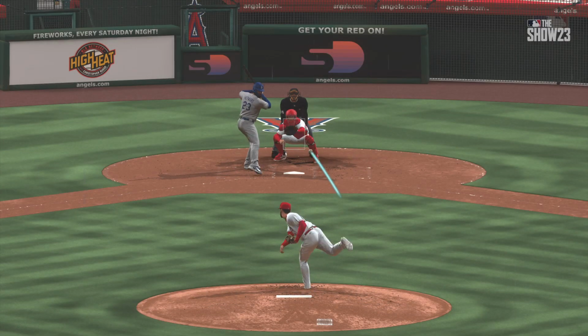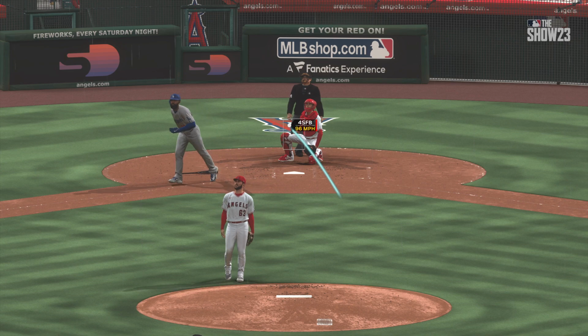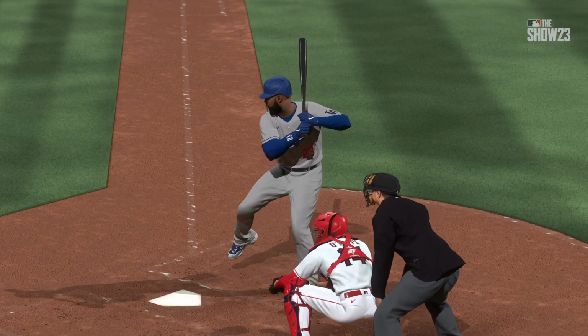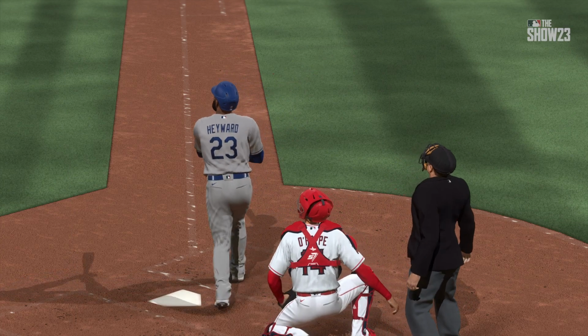High velocity up and in is just such a difficult location for the hitter, but this time he pulls the hands tight to the body, gets through this pitch. What conviction in that swing. Awesome job at the plate.